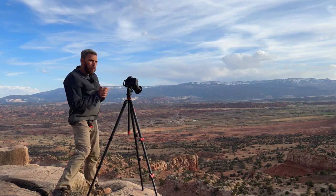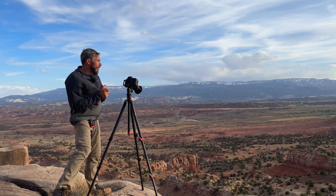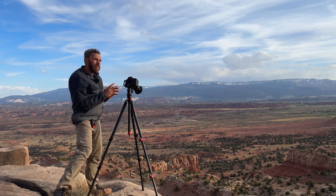I'm probably going to take a couple more shots, see if that light gets any better at all, and just get a couple more. And so I think I'm going to be happy with that one. So while I do that, I'm going to go ahead and grab a couple more.